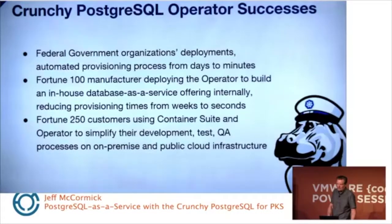One production database example I always say is that one production database at some of these companies turns into like 300 development versions of that database. And that's really the power here: with something like this, you can automate the provisioning for like a 300-person team in a matter of minutes.